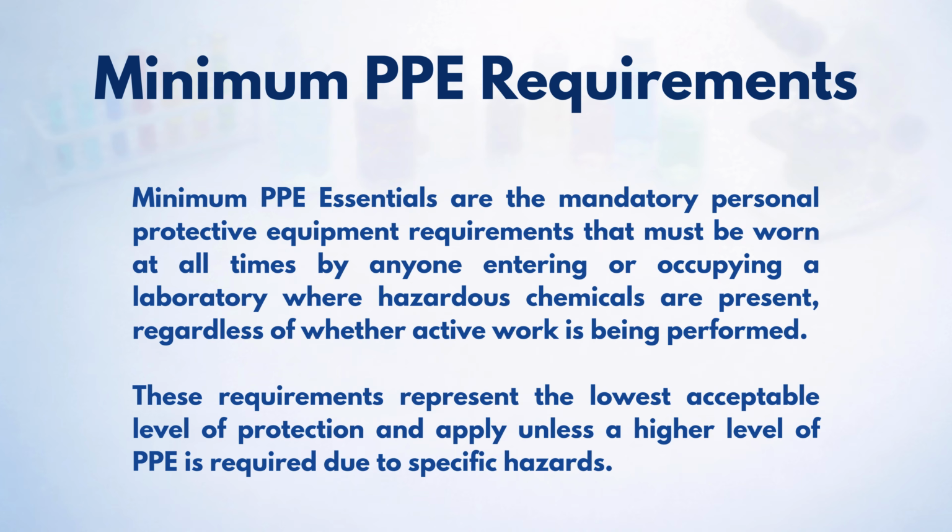Minimum PPE essentials are the baseline protective equipment required for anyone entering or occupying a laboratory where chemical or biological hazards are present. They must be worn at all times, even when no active work is occurring, unless a higher level of protection is required.